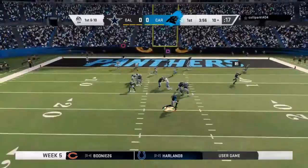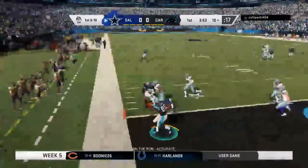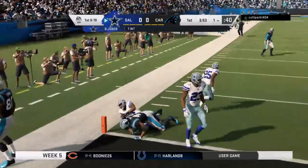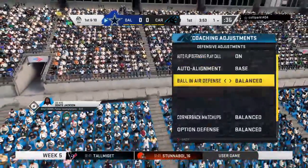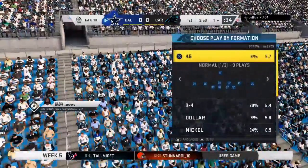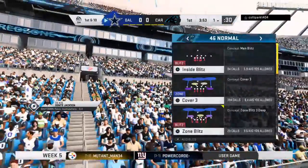They'll try the air now with Newton, sliding out of the pocket, into heavy traffic, and it's intercepted. Picked off by Byron Jones. And a big turnover there as his guys will get the football back. Certainly not how they envisioned ending their opening drive here in the first quarter.